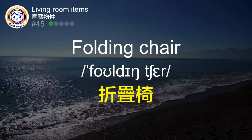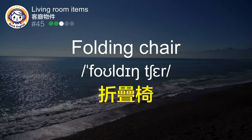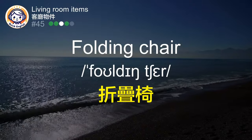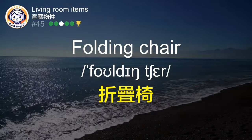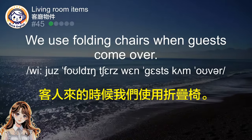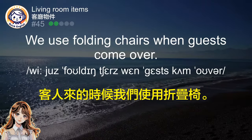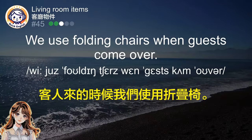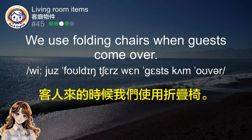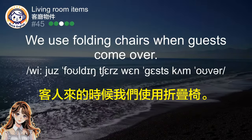Folding chair. We use folding chairs when guests come over.